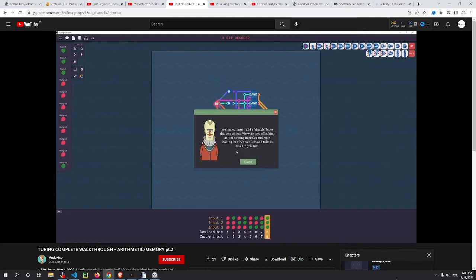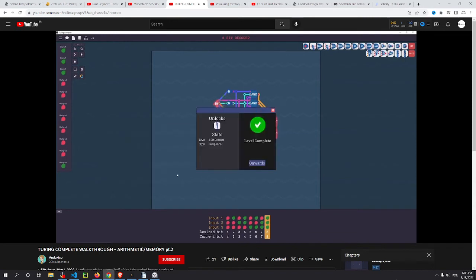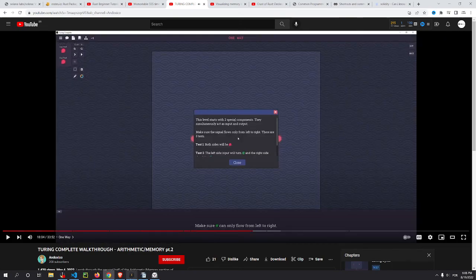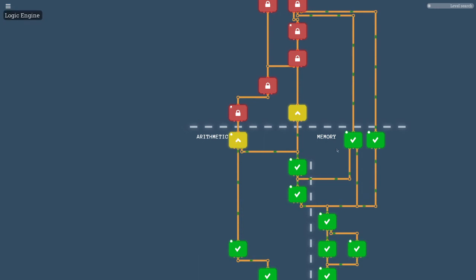Oh yeah. So this unlocks a 3-bit decoder, but it gets a disabled bit on the top, which comes in handy later. So yeah. All right, the next one is one way. Oh, I think it doesn't have this level here. It's probably new.